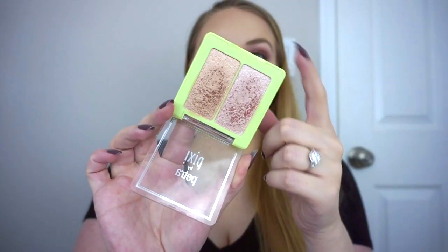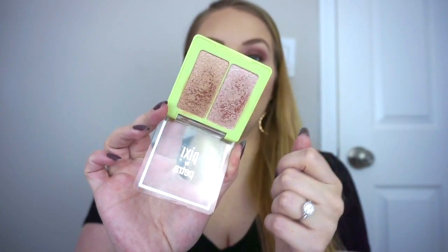which has the more pink and bronze color in them. Both of these shades are too dark for me, unfortunately. This is a really great highlighter formula. I definitely do recommend it.